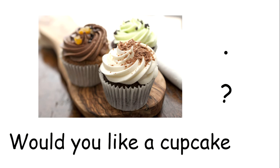Now the final one, it says, would you like a cupcake? Is this asking us something or telling us something? It says, would you like a cupcake? So it's an asking sentence. So you're supposed to end in a question mark. Would you like a cupcake? Would you like one? All right.